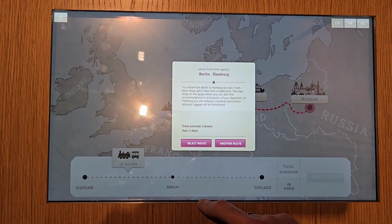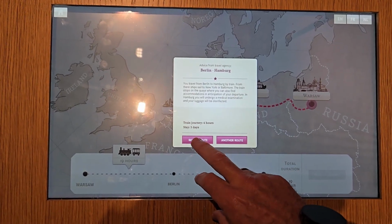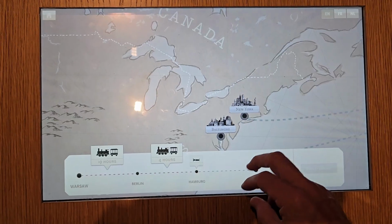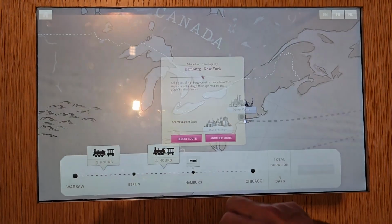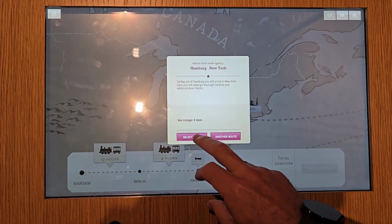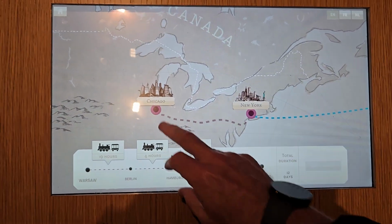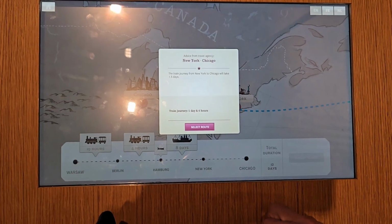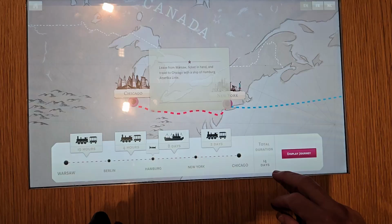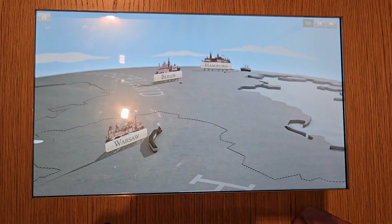If we go from Hamburg, there are ship sails to New York or Baltimore. So let's go there. And then I choose New York or Baltimore. Go to New York. We'll arrive. We'll go through more medical checks when we get to New York. And then from New York to Chicago, I'll take a train for a day and a half. Total trip is 14 days. Here's the journey.